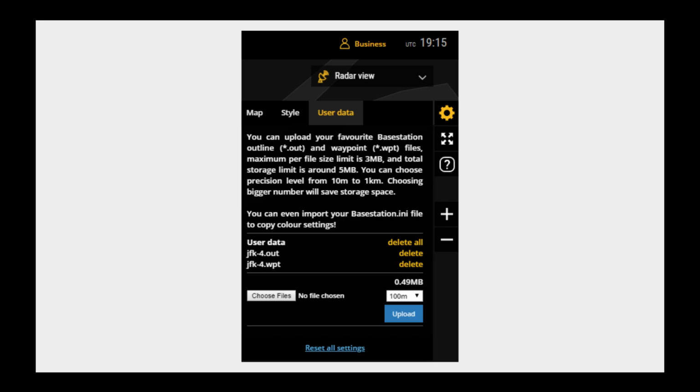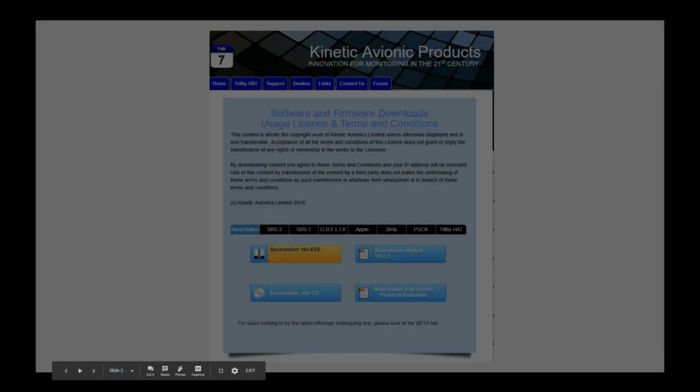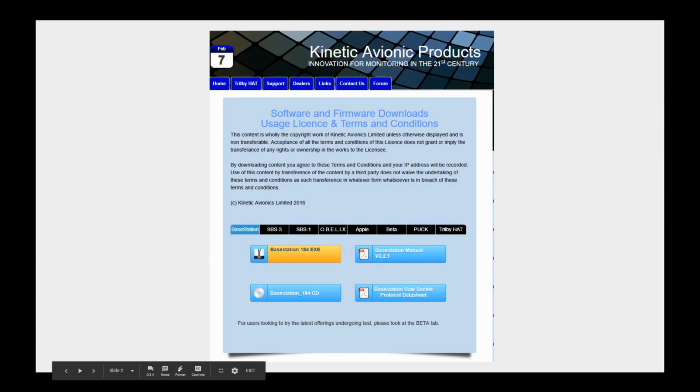So what's this program, Base Station? Well, come to find out, it's a product of a company called Kinetic Avionic Products. It's another one of those pieces of software where you can hook up an ADS-B receiver to your computer, run this software, and then display ADS-B tracks on a simulated radar screen. And using this product, you can make your own radar sector files, so on and so forth. So these OUT and WPT files are actually designed to work with this Base Station program, but Flight Radar uses that exact same file format.